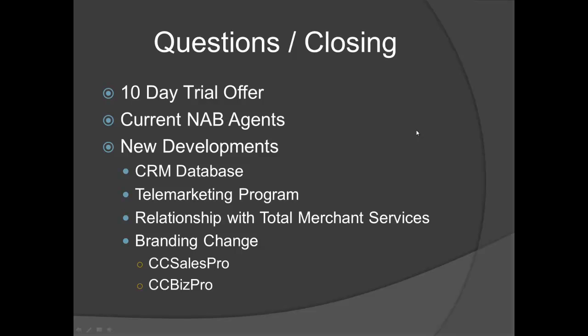Relationship with Total Merchant Services. We are expanding our relationship with Total Merchant Services. We are going to be using the Total Merchant Services side for brand new agents that do not have industry experience. We're going to board them with Total Merchant Services for a while and see how that goes, mainly from a brand new recruiting avenue that we have. Some agents are coming in, and we do enjoy working with Total Merchant Services. We're going to have some updated things on our website showing that dual relationship.